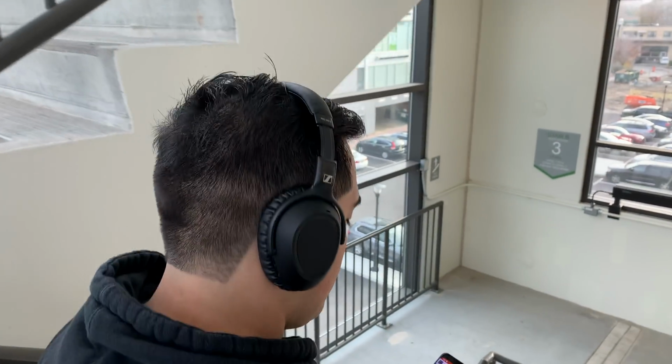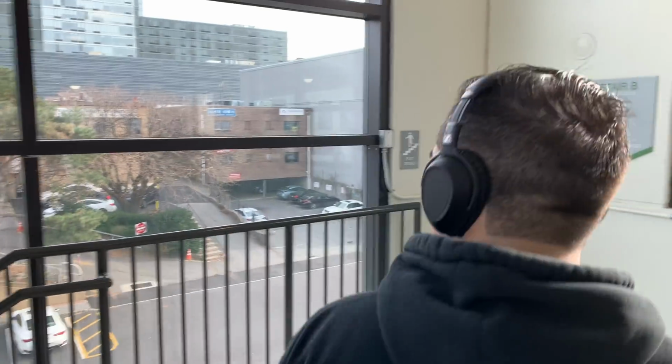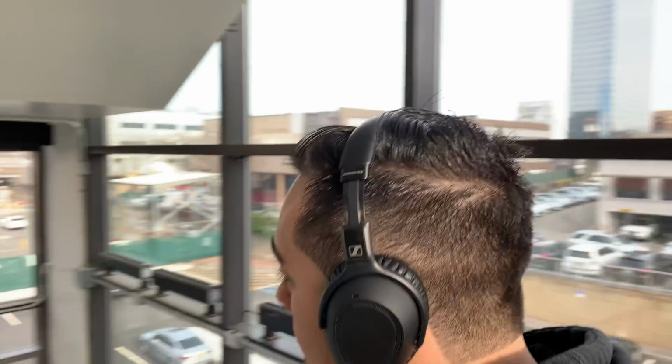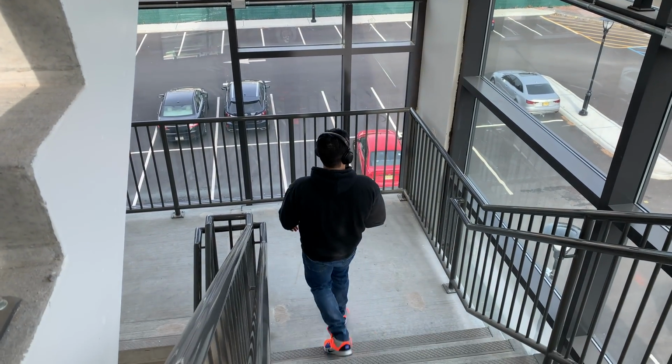So overall, the active noise cancellation on these headphones is kind of impressive in the sense that they block out an impressive amount of chatter with very little cabin pressure, but I do wish they blocked out more road noise for commuters and constant flyers.